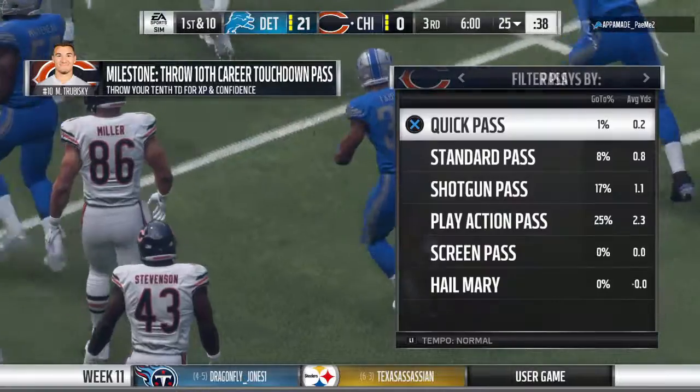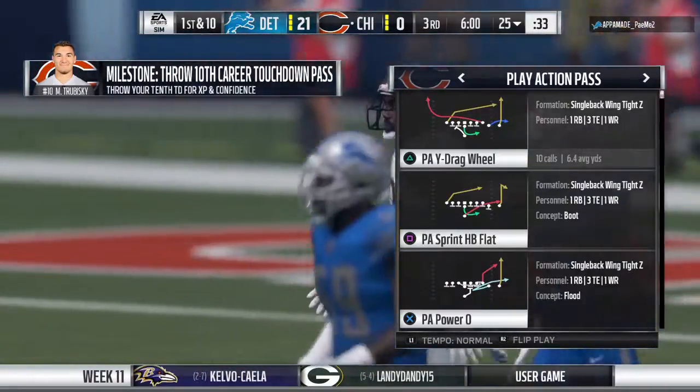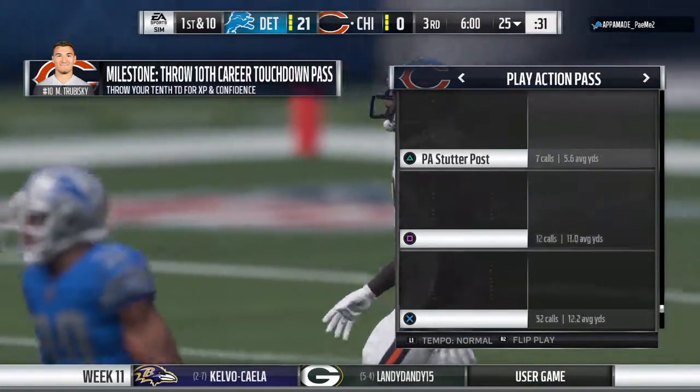So here's the Bears offense now as they get set to start this third quarter. They come out here with a 0 on the scoreboard. What was said in that locker room? That's what I want to know.